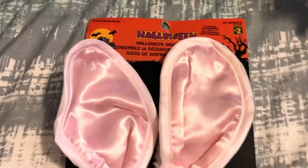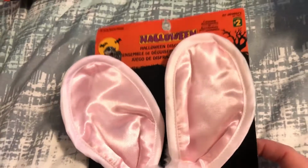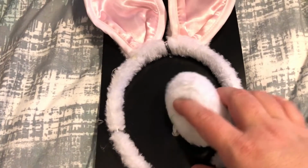My kid also said that she wants to be a bunny. So we're not going out trick-or-treating this year, so I saw these and I just thought they were really cute. She can wear them around the house. Only $2. The headband, little bunny tail.